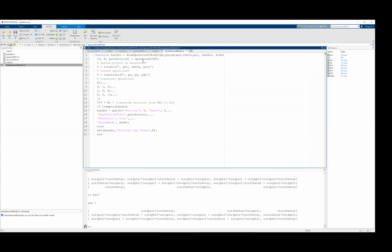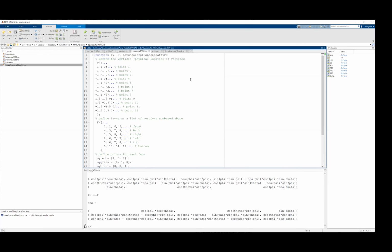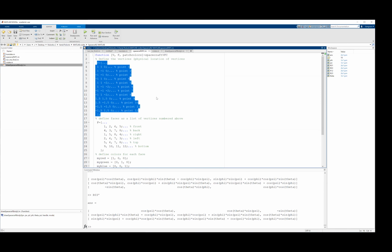What I want to show you here is, what is this spacecraft VFC? The idea is, in the last class, we talked about drawing using the coordinates of individual points and the plot3 command. Instead of that, you can actually create any object using vertices and faces. So these are the locations of point 1, point 2, point 3, all the way up to 12 points. These are the coordinates of the points.